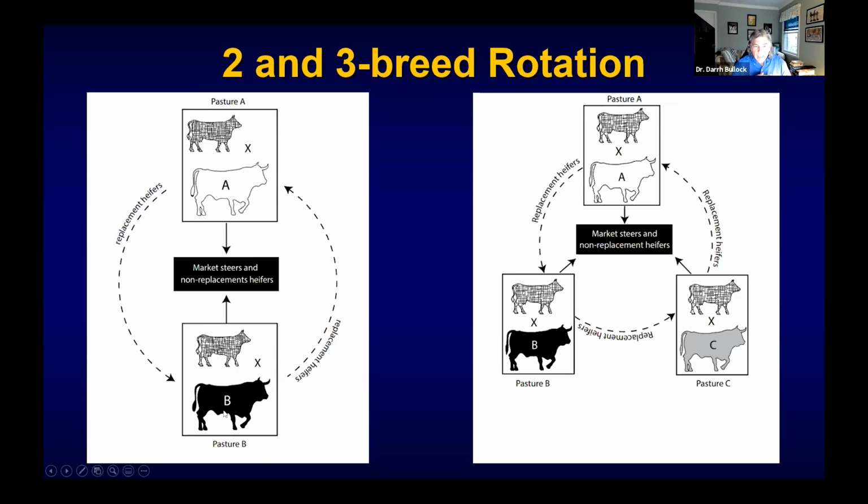And when we do that, we maintain about 67% of maximum heterosis. Not perfect, but we're doing a pretty good job there with our heterosis. And then we can market all the steers and non-replacement heifers, and they're going to be fairly uniform to each other. So we have a very uniform system here, and it works really well. And this works well for Kentucky producers that at least have 2 breeding pastures.